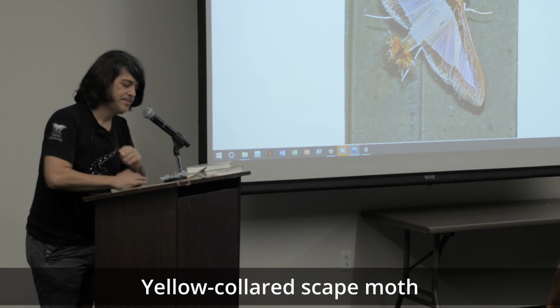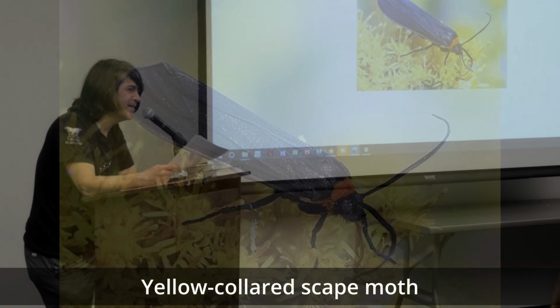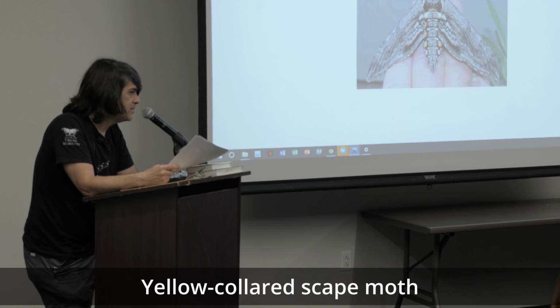Next slide, please. This one is called the yellow-collared scape moth, and you get these in spring and then again in the fall. They lay their eggs on grasses, lichens, and spike rushes. And I couldn't find anything better, like I couldn't find what species of grass, so if you've got grass around, you're gonna get them, I think. Next species, please. Do you know who that is? Oh, yeah.